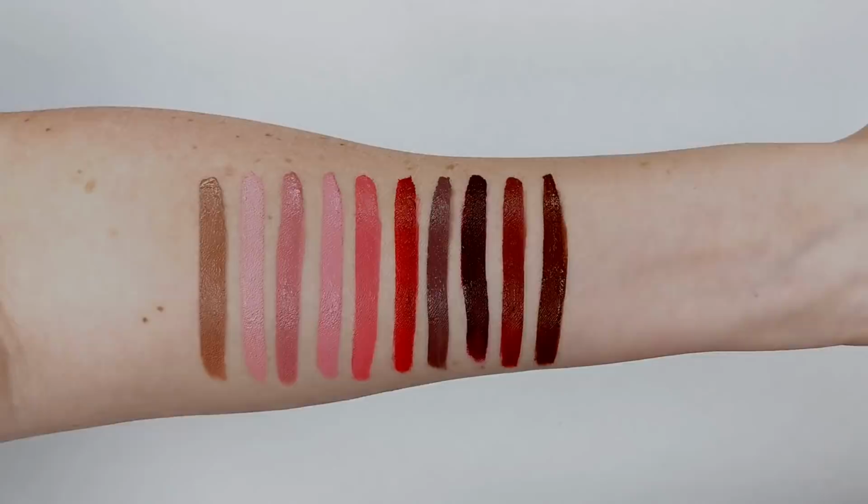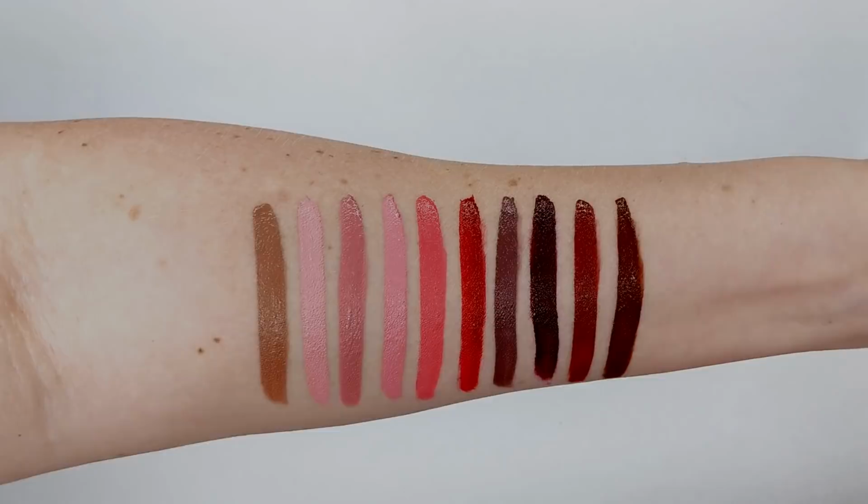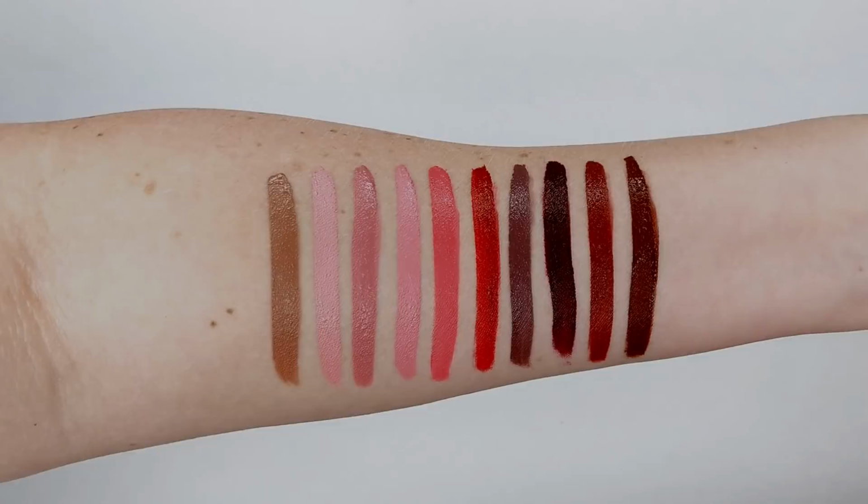So as I mentioned, when I first started swatching them, they do seem to have a mousse-like texture. They glide on really easily. They're very pigmented in one swipe. Again, I don't see any patchiness or streakiness with most of the shades. This one does just a little bit on the end here, but overall, I think that they go on really smoothly. So I'm excited to see what these feel like and how long they wear.